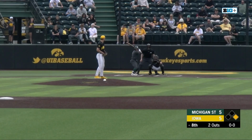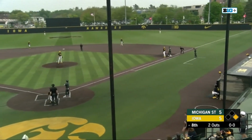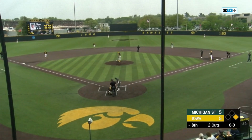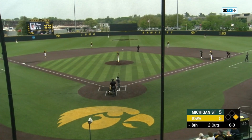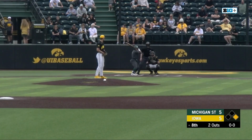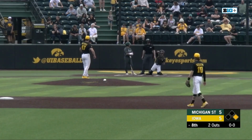He's got good speed. Chance he may go ahead and try to get into scoring position. Hawks seem to know that, and Will's thrown a couple over to first. Ziegler 9 of 14 on the season with stolen bases. Doesn't go on this one. First pitch strike from Will on the outside corner.